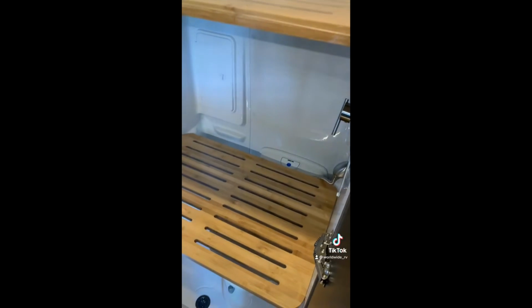And for all your hygiene needs, you have an all-in-one shower and commode with removable bamboo shelving.